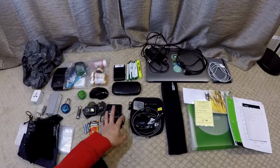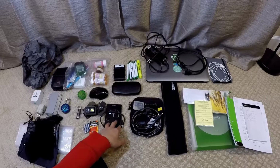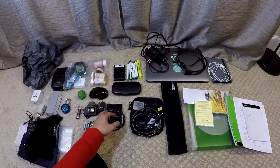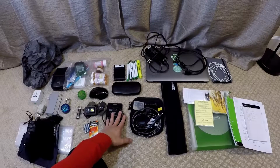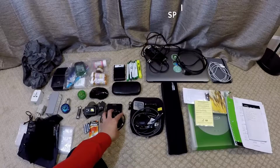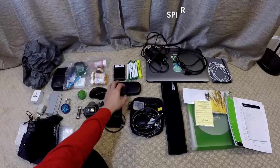And an external hard drive, which is not necessary. You can put pretty much everything on the cloud, on Google Drive, 100 gigs for $2 a month. So this is absolutely not necessary. This is more for my own entertainment with movies and different things I can watch when I get bored.